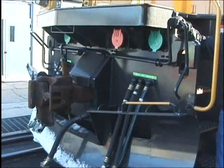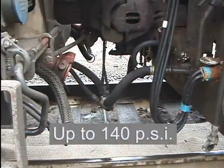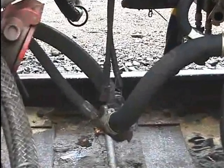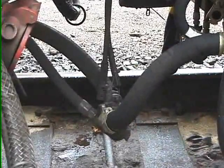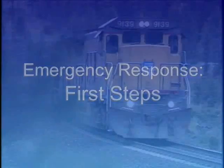Under no circumstances should you attempt to disconnect an air hose. These hoses are pressurized at up to 140 psi of air pressure, and if unrestricted, can cause serious injury or death. There are several critical steps to take when you're notified of a railroad accident.